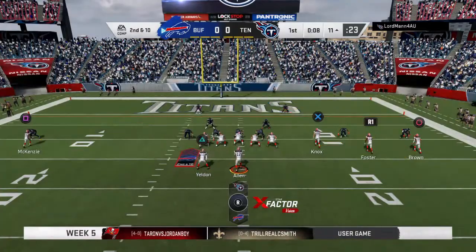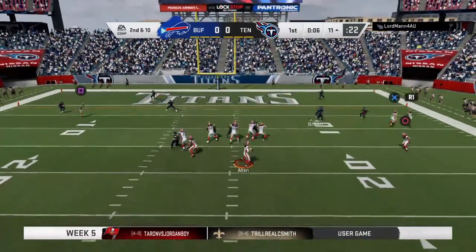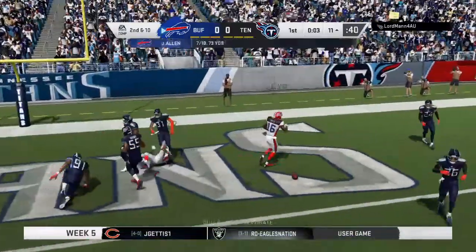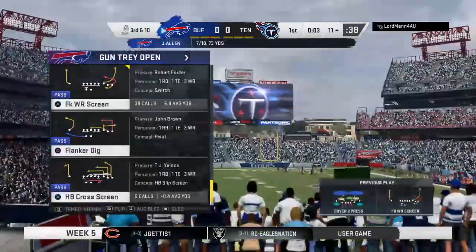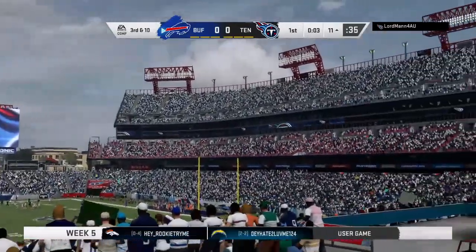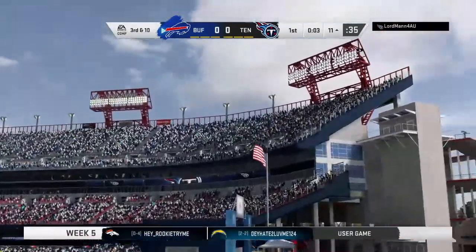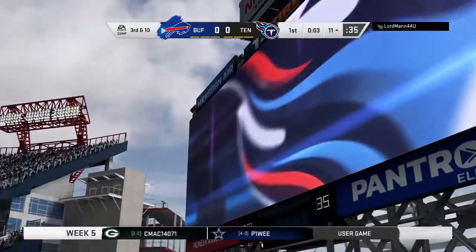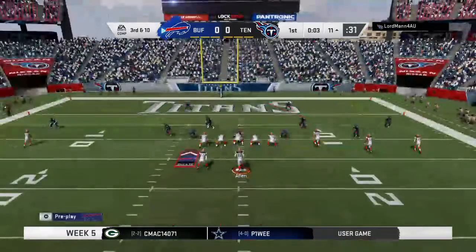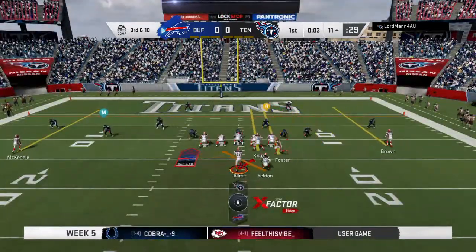To throw again, Allen, but it's incomplete. This offense was on the move. Now 2 straight incompletions have them looking at 3rd and 10.